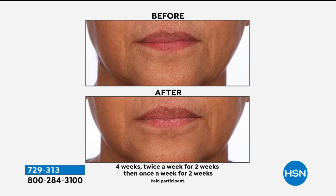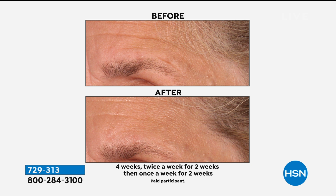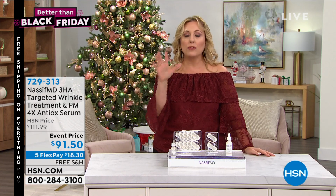Do you have that line that you just look at every day like, ugh, why did I smoke in the 80s? Or like, what I've been so worried. 2020 has not helped those number 11 lines between my eyebrows. So this is the 3HA Targeted Wrinkle Treatment and PM 4-time antioxidant serum. This is a little bit different than everything else that we're doing. Maybe you're just like, I see that wrinkle. I know exactly where it is. I've named it. That is Skippy the wrinkle. I just see it every day, right? Donna, don't you name your wrinkles? Donna and I name our wrinkles. This is Skippy. You know, there's Skippy, the number right between there. I see it. Maybe you've got that too.